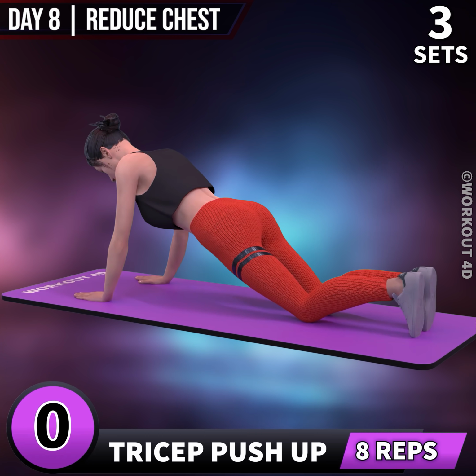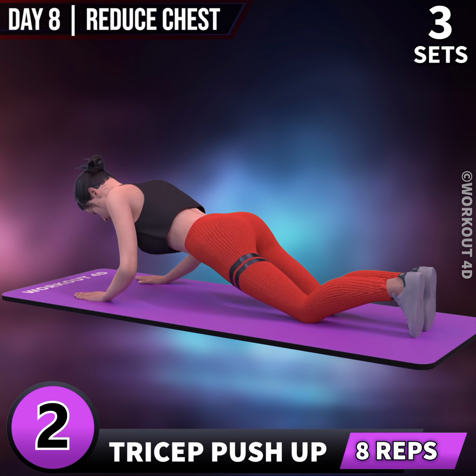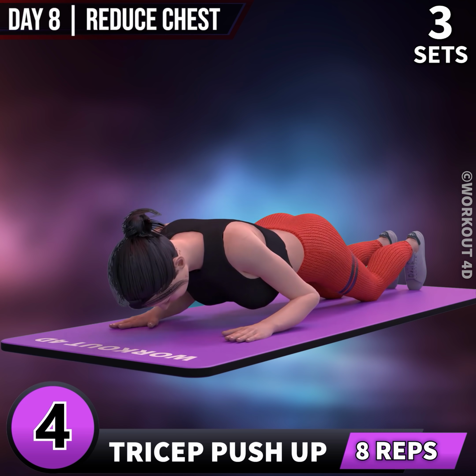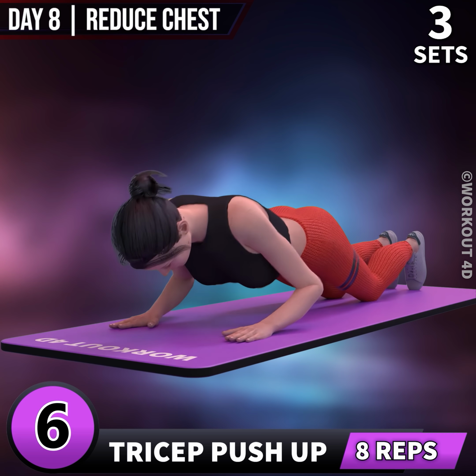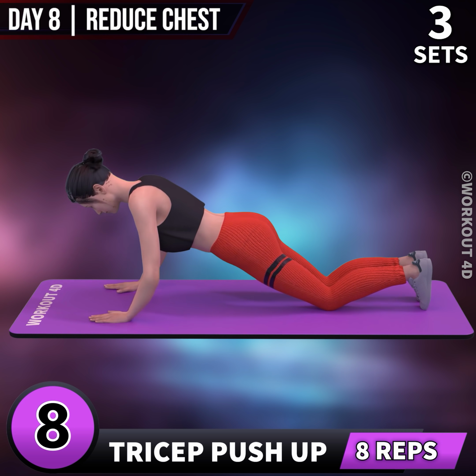Next exercise is tricep push-up. In 3, 2, 1, go! 1, 2, 3, up to 8.